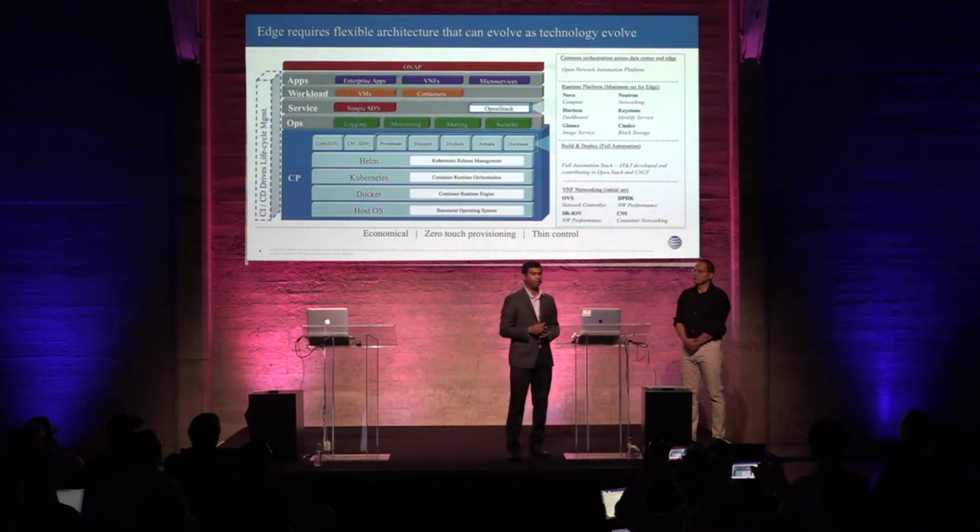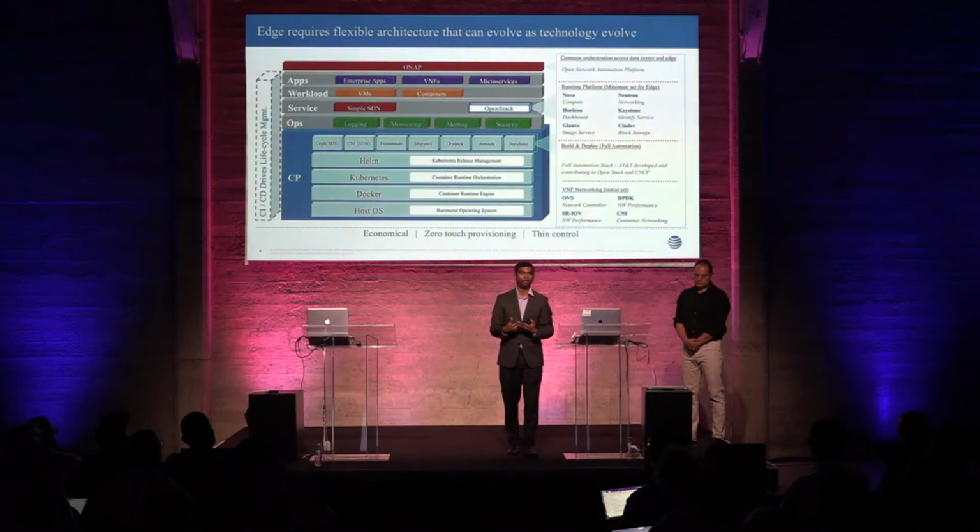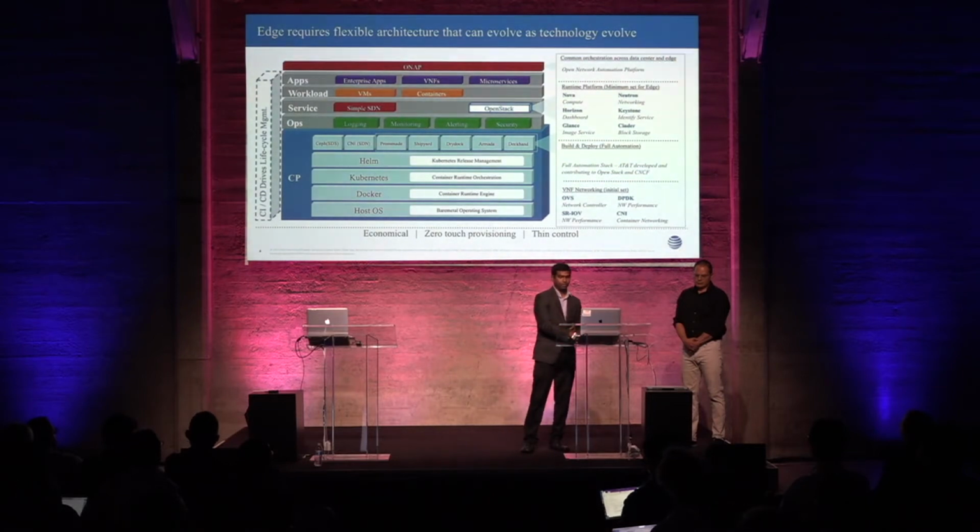Rodolfo is going to share that link and show the demo. We are all contributing to it. We welcome everybody to join that open source effort, and it is also on the OpenStack website itself. Okay.